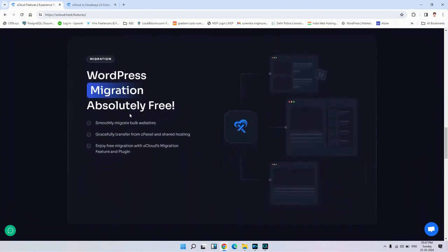And another feature is migration. WordPress migration is absolutely free here in xCloud. We can smoothly migrate bulk websites, gracefully transfer from cPanel and shared hosting, and enjoy free migration.